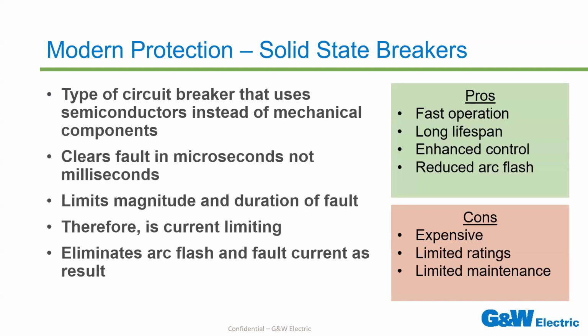So let's start with the solid state breaker. This is a new modern device. This is a type of circuit breaker that uses semiconductors instead of mechanical components to function and interrupt faults. The big advantage is that it clears faults in microseconds and not milliseconds. So not only is it current limiting, it's basically interrupting that fault waveform instantaneously and almost completely eliminating the arc flash and fault current. It's going to limit the magnitude and duration of the fault to far less than half a cycle, and is therefore considered a very current limiting device.